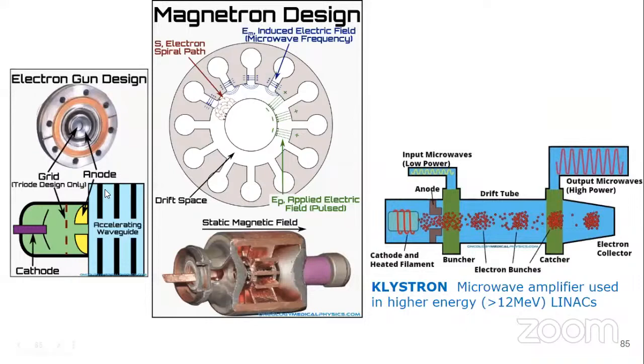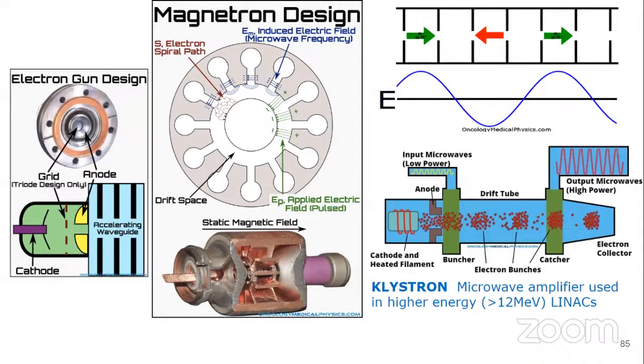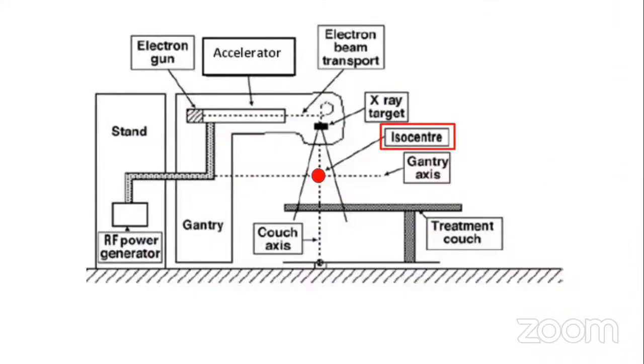So electron gun also, you could have diode or triode electron guns which produce these electrons, because without electrons nothing will happen. The magnetron, there are various kinds of magnetron and I'm not getting into the detail of a magnetron. Okay, so this will produce these microwave frequencies, and when you require higher energy for a high energy linac, then you use klystron, which is a microwave amplifier. And there are different kinds of waveguide, standing waveguide, and other things.